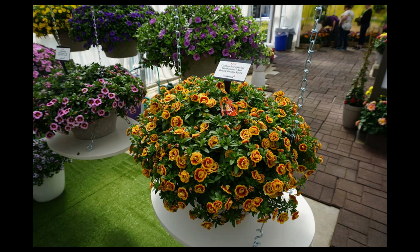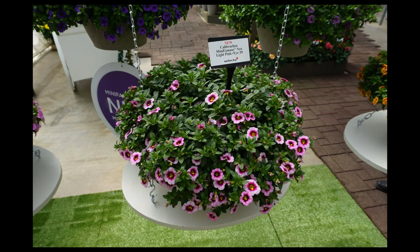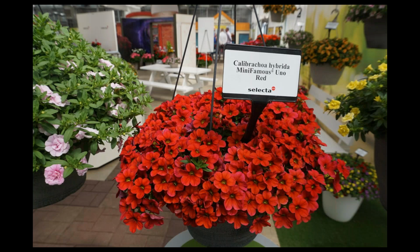Also, a few of the Calibrachoas I wanted to point out here. We've had pretty good luck with their double Calibrachoas in the Mini Famous series. This is one of the Mini Famous, and they've now separated this series into sections. This is the Neo, which is more of a medium or larger size plant. This is one of the singles, the light pink plus eye. And then in the Uno series, it's much more compact.